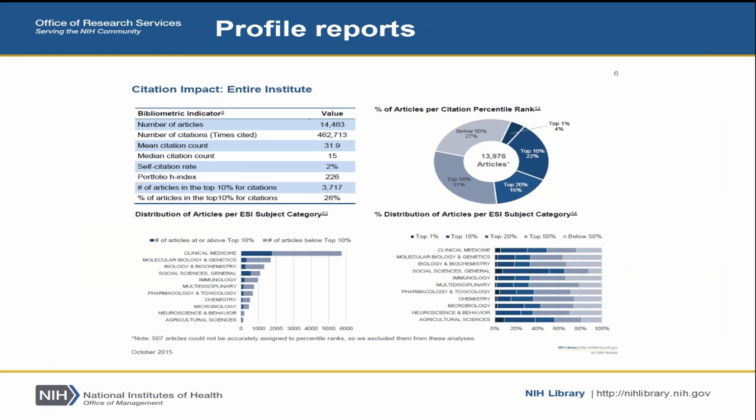We're going through each of the various institutes and centers, and we're creating these profile reports. What you're looking at here is a page from one of those reports that we did for the National Cancer Institute. We're looking at around 14,000, almost 15,000 publications that were produced by the National Cancer Institute over a 5-year time period. In addition to looking at all of these other things, we're also looking at the citation impact of those publications and then breaking that down in percentile rankings to get a sense for where these publications fall in terms of how highly cited they are.